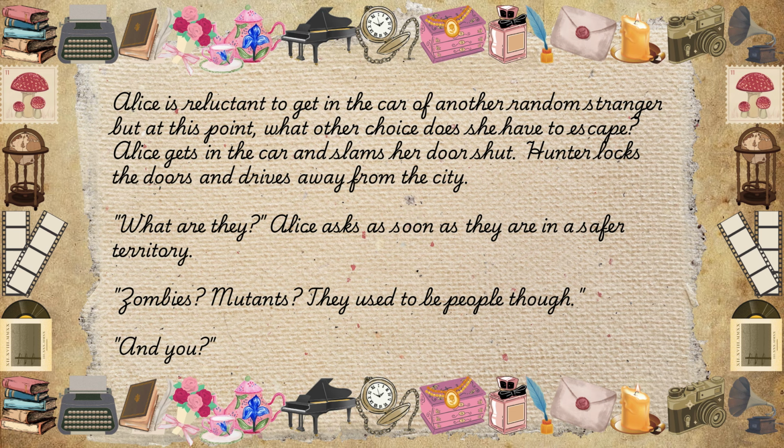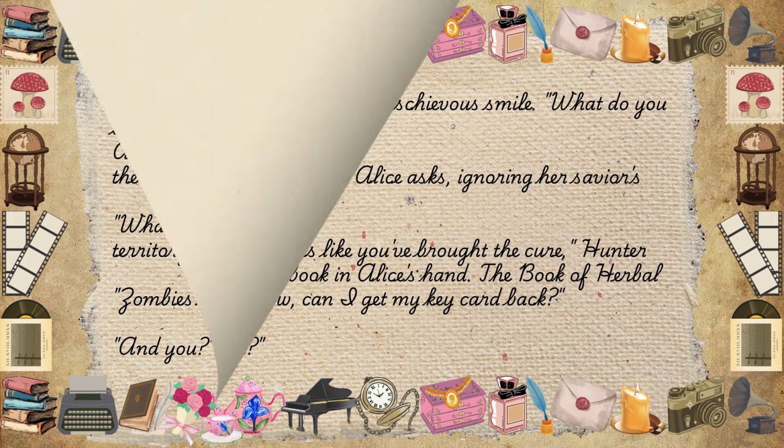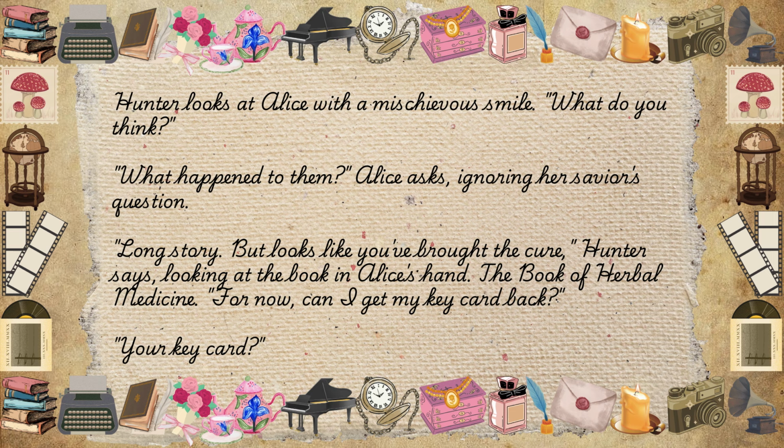"What are they?" Alice asks as soon as they are in a safer territory. "Zombies? Mutants? They used to be people though." "And you?" Hunter looks at Alice with a mischievous smile. "What do you think?" "What happened to them?" Alice asks, ignoring her savior's question. "Long story, but looks like you've brought the cure," Hunter says, looking at the book in Alice's hand. The book of herbal medicine. "For now, can I get my key card back?"